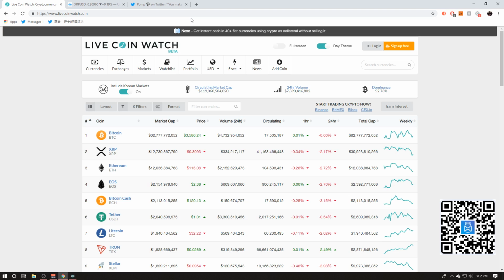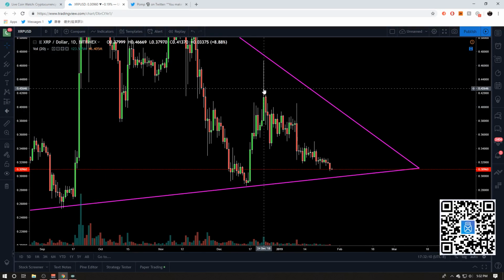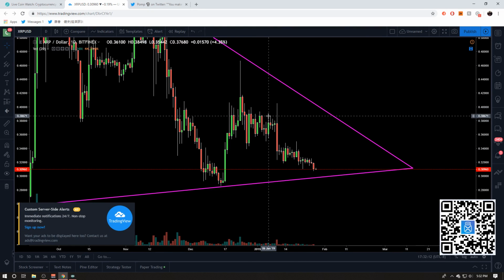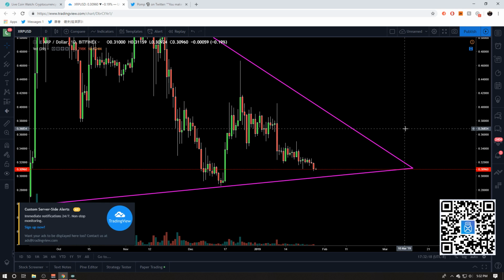Really do appreciate it. I'm going to update you guys a little more on this potentially huge breakout that could be happening in the next couple of months. Really, this special triangle does end around March-ish, so who really knows when this would actually happen.